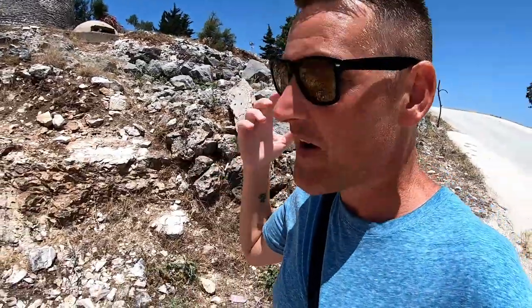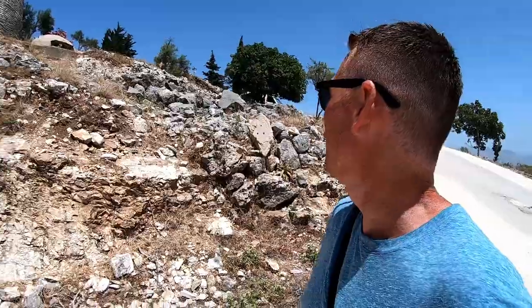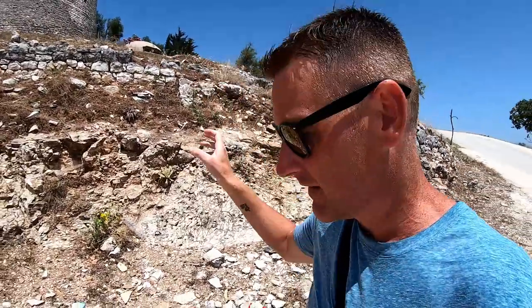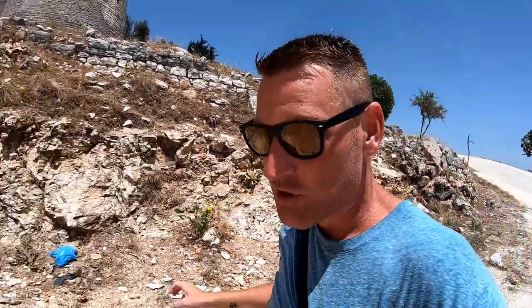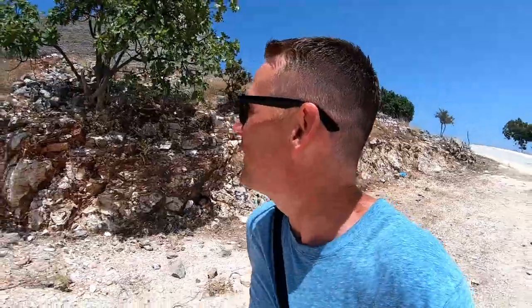Outside the castle now, on the other side of the parking lot. It's very windy right now, so I hope this audio isn't too horrible. But this is right at the beginning, one of the main pillars of the castle. I wanted to show the bunker, because is it really an Albanian historical site without a bunker or two? So you'll see them all over the place.